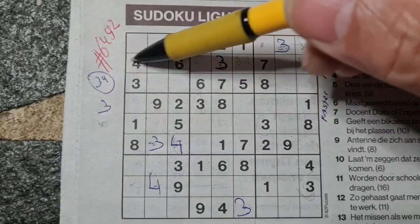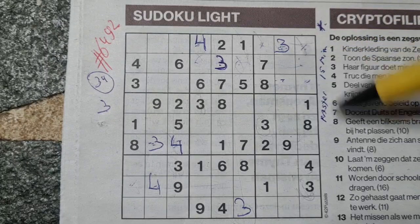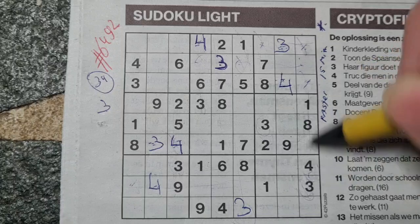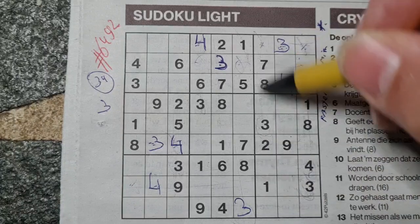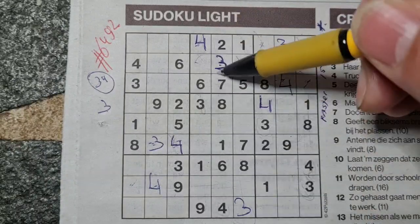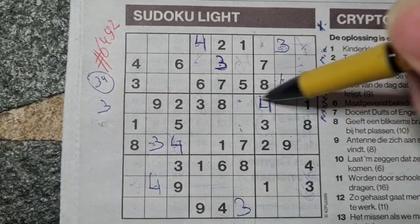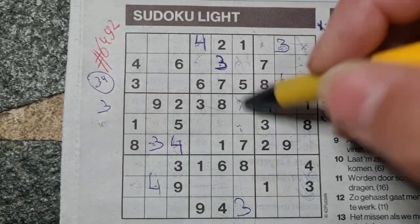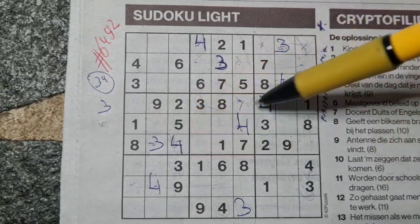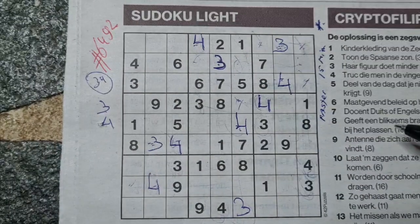4 in the first row, 4 in the second row. So in the third row, the only 2 places left for the 4 should be here or there. We see here 4 in the last column, so no 4 there. 4 should be there. 4 in the last column, 4 in the column next. So in that column, the only place left for the 4 should be there. 4 in this column, 4 in the middle column. So the column next, the only 2 places left for the 4 should be here or there. You see here 4 in this row, so no 4 there. 4 should be there. And all the 4s are used. I can see digit number 2, number 4.